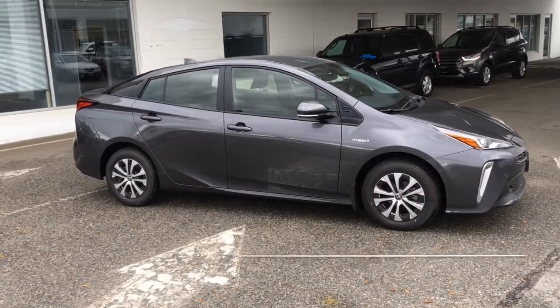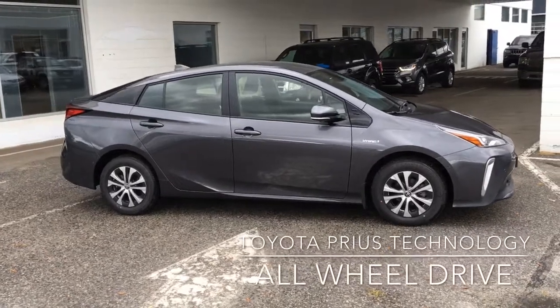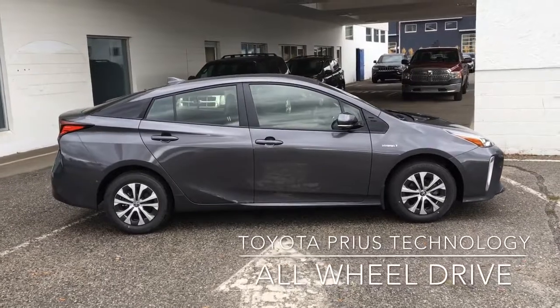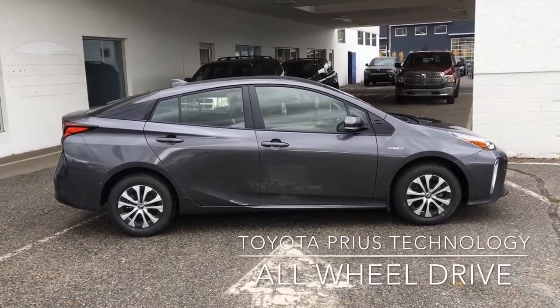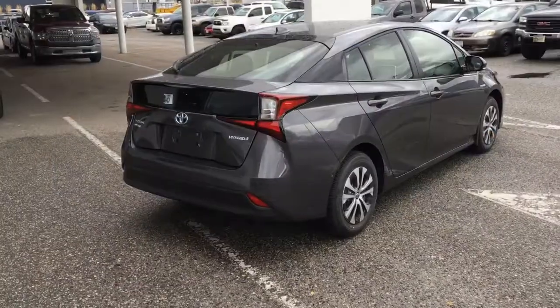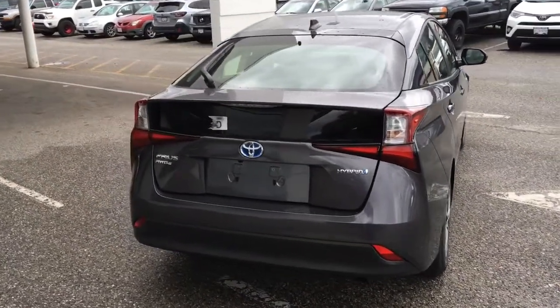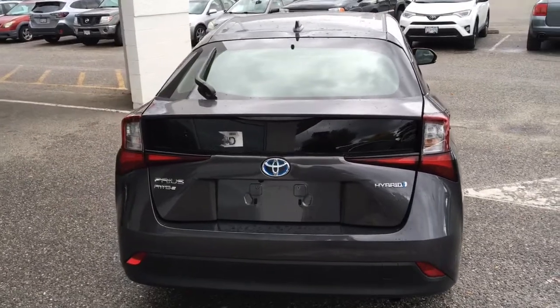This all-wheel drive 2020 Prius hybrid technology looks great in magnetic gray with an aerodynamic design, LED headlights, tinted glass, color-matched mirrors and door handles, and 15-inch wheels. Around the back you'll find a shark fin antenna, blue accented hybrid emblems, a rear windshield wiper, and LED taillights.